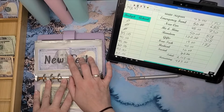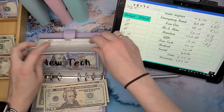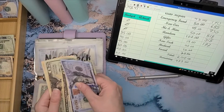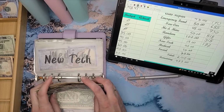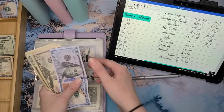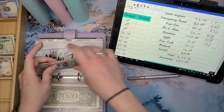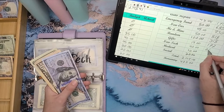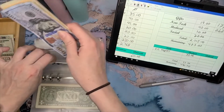Up next is tech. New tech is getting $40. New tech, new TV, new tablet, new smartwatch, which is actually relatively new, so I doubt I'm gonna have to get that. There was something else that I was looking at getting, I'm not really sure, but this is what it's for. So we have 100, 150, 170, 190, 210, 230, 240, 250, 260, 262. Not too shabby for an envelope that only started a few months ago. I'm not mad about it.